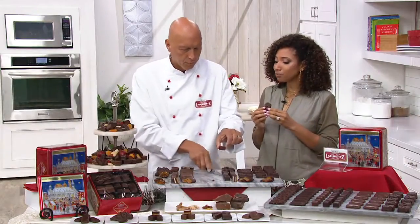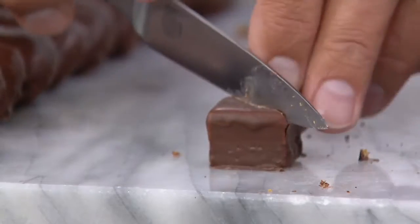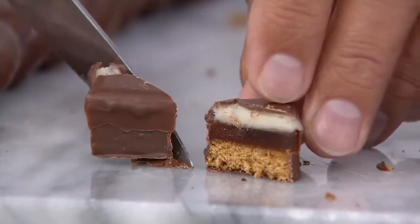Yep, it's very subtle. So this is one where maybe at the end of the day you say, I just have a craving for something a little sweet, something special, a nice little dessert. But these are bite-sized, so I can't go overboard, which is nice.